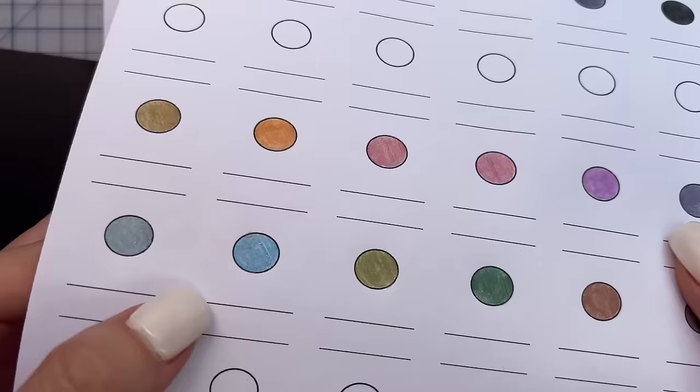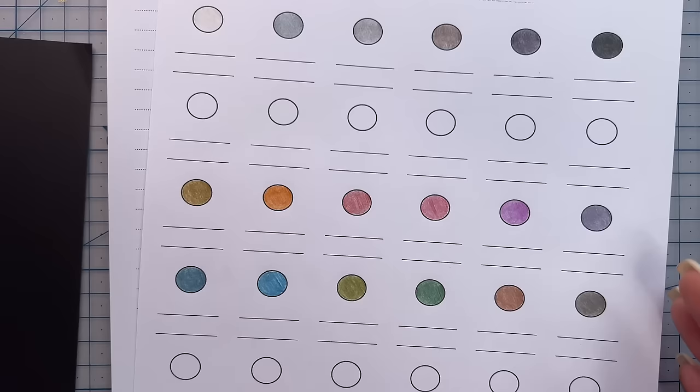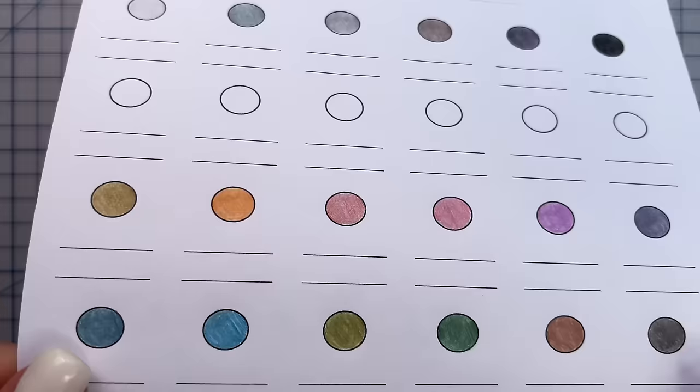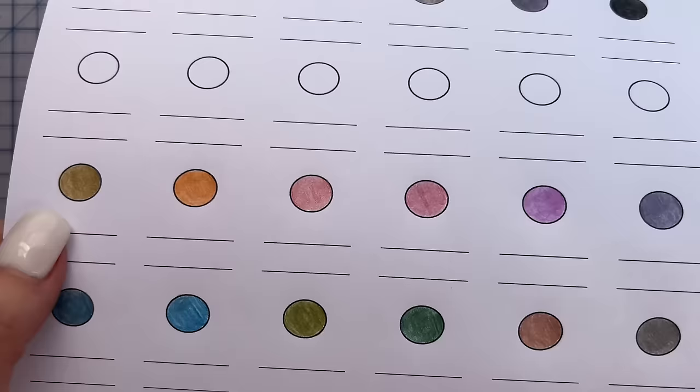They do seem to show a little bit better maybe on the black paper, the shine. There we go. Hopefully you can see that shininess.